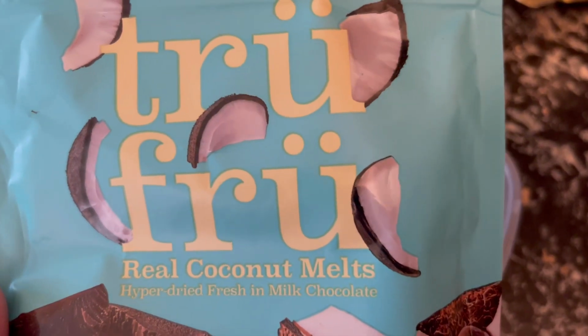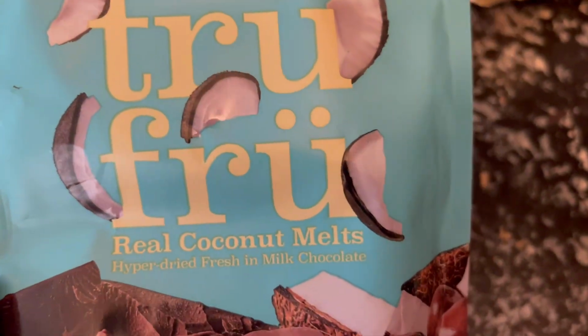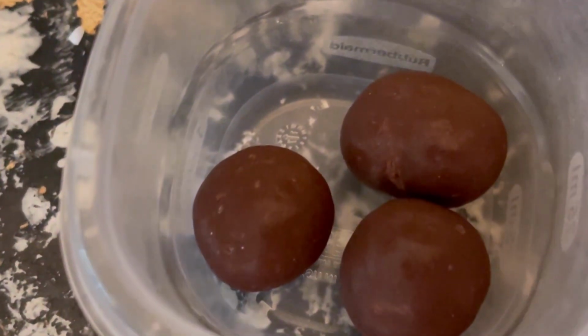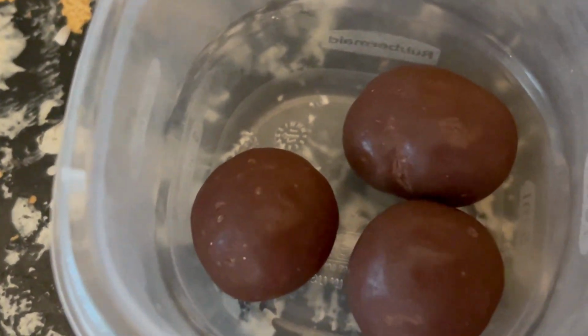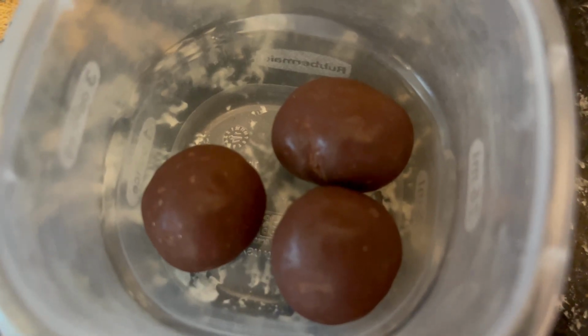I'm going to have 3 of these for a snack. 1/4 cup is 9, and I'm going to go with 3 of these for 4 points. They're chocolate-covered coconut melts. True Fruit. So that's going to be the end of my What I Ate in the Day video. I ended the day using 29 Weight Watchers points.